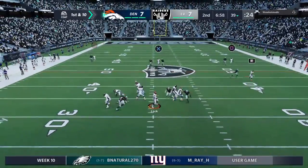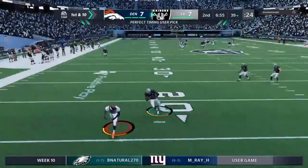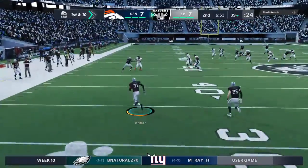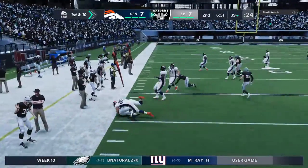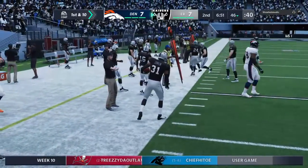Again, it's Locke. Oh, he'll air this one deep for Judy. And the defense has it covered. It's intercepted. Picked off at the 18. And he'll take this back all the way up past the 45-yard line.